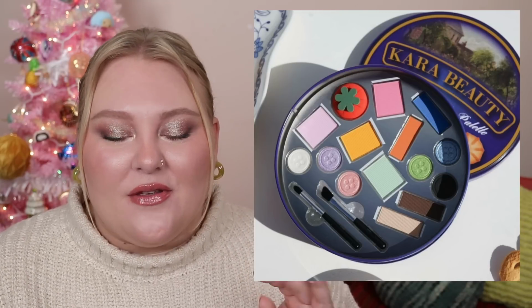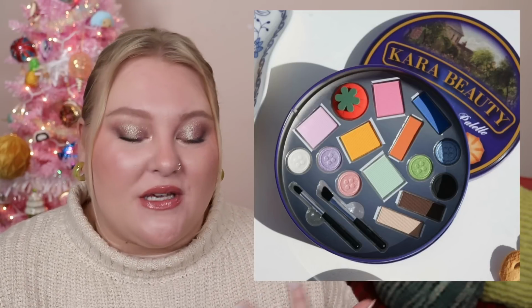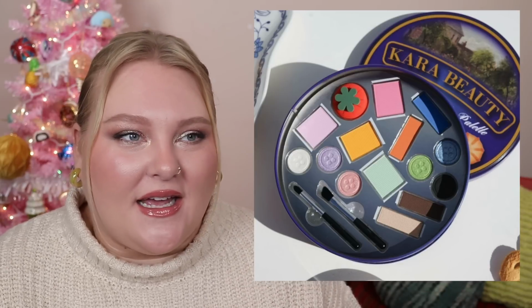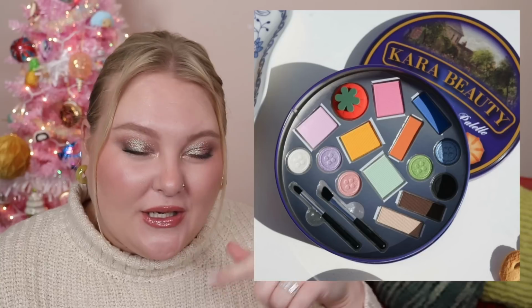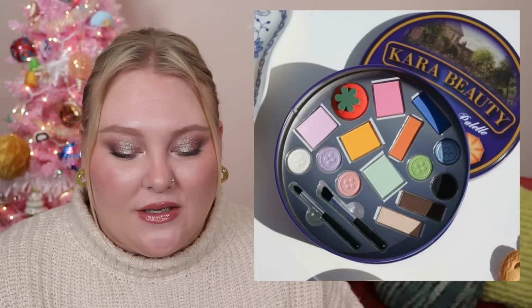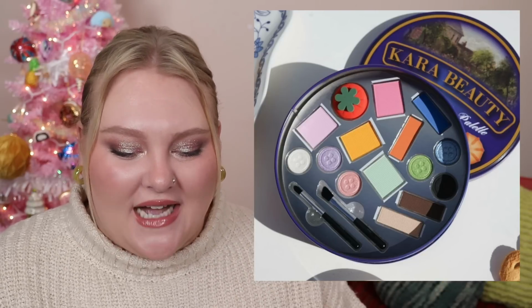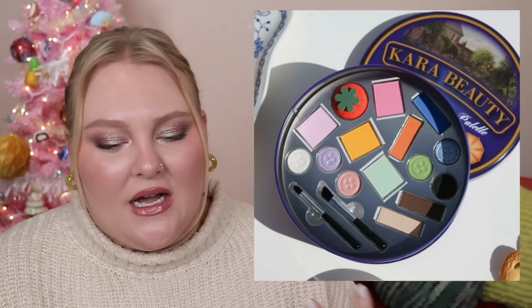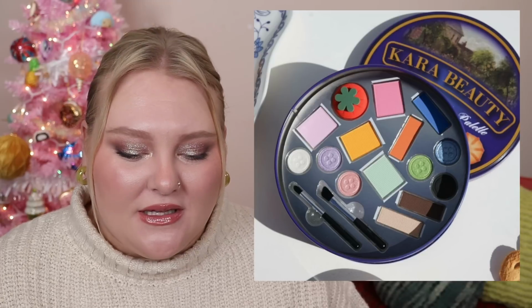So this looks like one of those cookie tins, and I believe it's supposed to be a sewing kit. Basically this tin has been repurposed to be a sewing kit, and then it's now a makeup palette looking like that. Does that make sense? Because that's what people do with these tins. And I think that's so creative and so cute in terms of what's inside, the colors in here and the eyeshadow palette, the beauty blender. Again, cute concept. Really think it's fun.